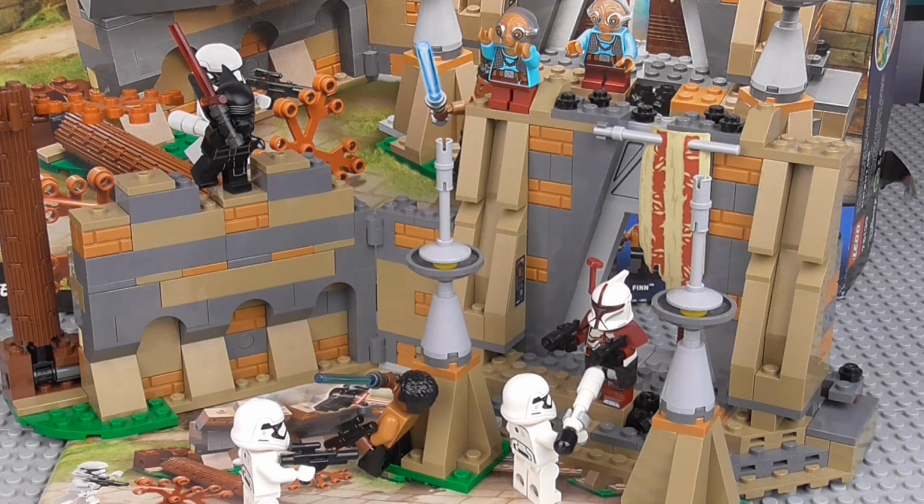I mean, of course, you have to remember that of every set from this line, I got like 4 of them or something. No, actually, I got more, but I didn't get things like the Droid Escape or Obi-Wan Starfighter. Instead, I got this because I thought it was pretty cool. So it's definitely not the worst set in the world, but still.